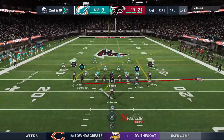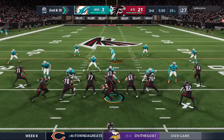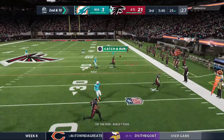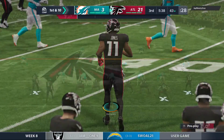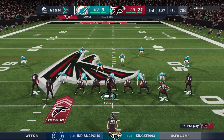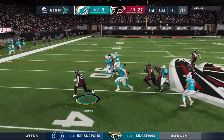An incomplete pass leads to 2nd and 10 from the 25. On play action, they'll throw. Rolling to his right. Guys, man, that's the Pro Bowler, Julio Jones. And past the 40 before he's out of bounds. He was held without a catch in the first half, but he's got one here, and he also picks up a first down. Coleman.